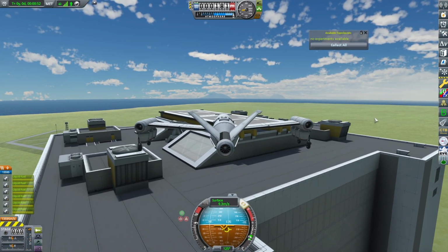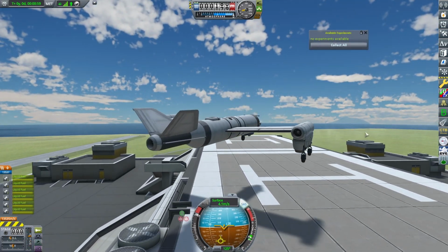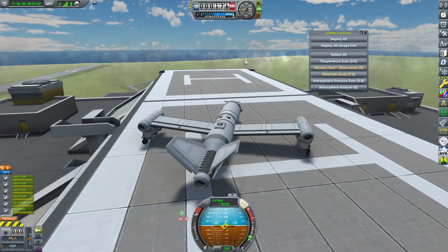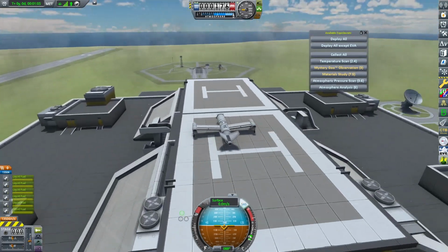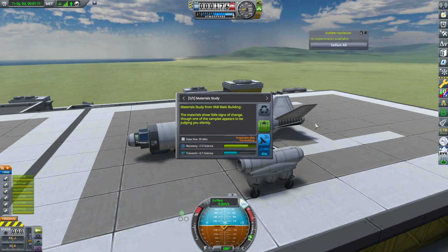I have a funny little way of controlling VTOLs. I tend to manage altitudes with Z and X keys, which of course pulls the engine up and down. And here we go. So we've landed. We're deploying our first load of experiments here.